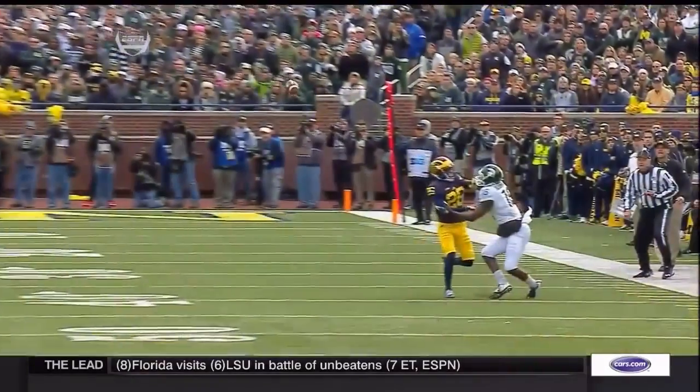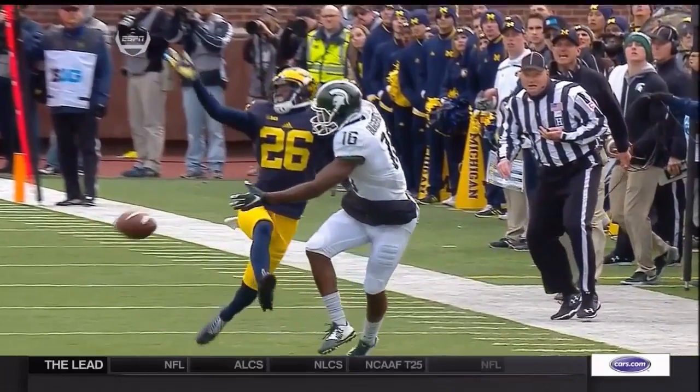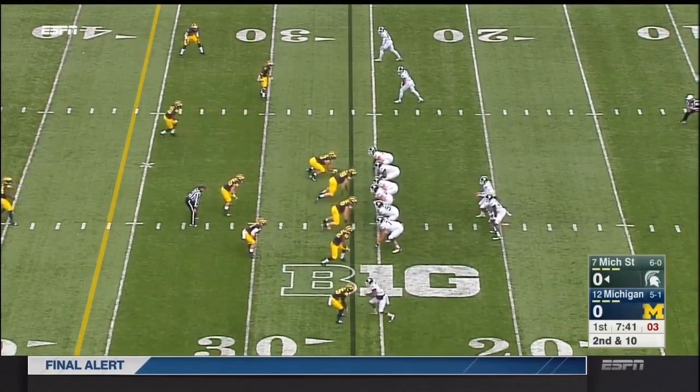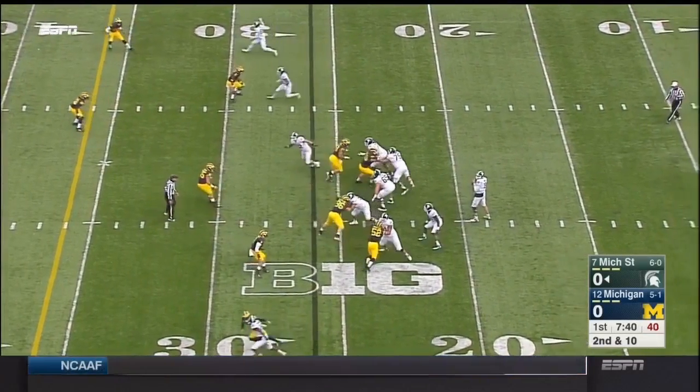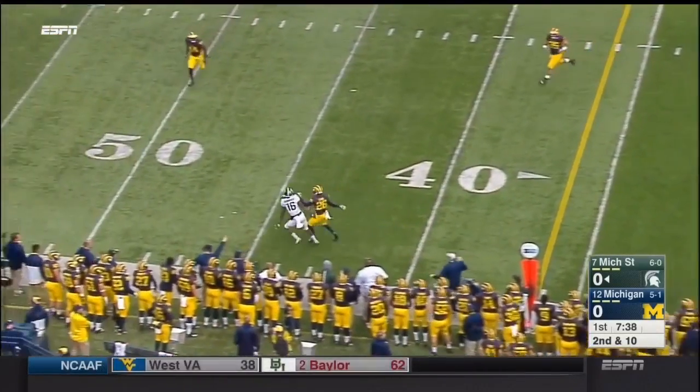You know, these guys are taught, look at the eyeballs, press the inside, take away the inside hip, press the inside, and when his eyeballs go up, then you turn around and find the ball. But I can't criticize Lewis here. He's all over him like a blanket, and that's why it's an incomplete.